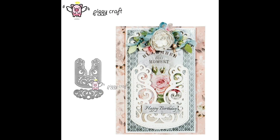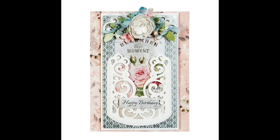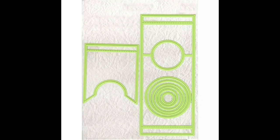Now this is like a little pocket and then a little border edge, and this makes such pretty projects. I can't wait to use that as a little tuck spot for a tag in a journal. But you can put it on a bag, you can put it on a card, you can put it on a tag in your journals. And you've got this wreath lace, or the lace frame, or the wreath, so you buy them separately.